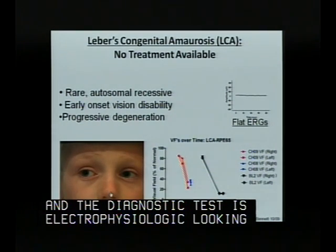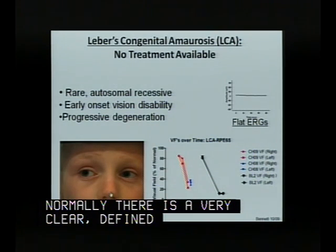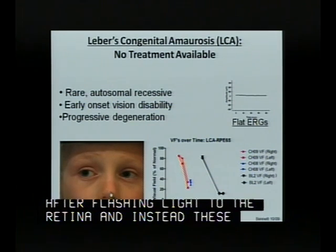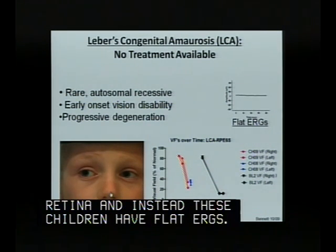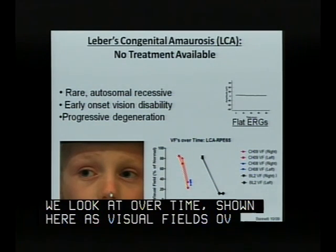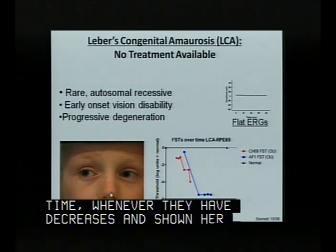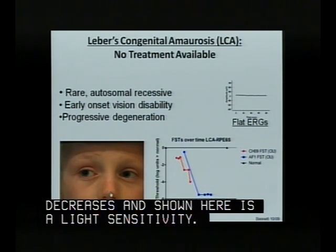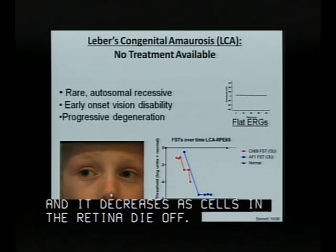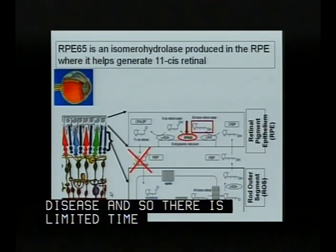Normally, there's a very clear, defined waveform after flashing light to the retina, and instead, these children have flat ERGs. And no matter what parameter we look at over time, shown here is visual fields over time, whatever they have decreases, and shown here is light sensitivity. And it decreases as cells in the retina die off. This is a degenerative disease, and so there's a limited time window in which one can act.